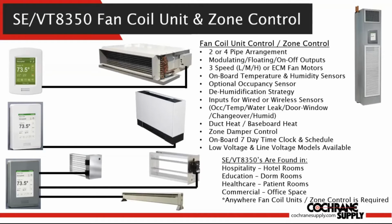The 8350 series of room controllers are typically found on units that are installed in hospitality installations like hotel rooms, education scenarios like dorm rooms, patient rooms in healthcare, and office spaces in commercial applications. Basically anywhere fan coil units or zone control is required.